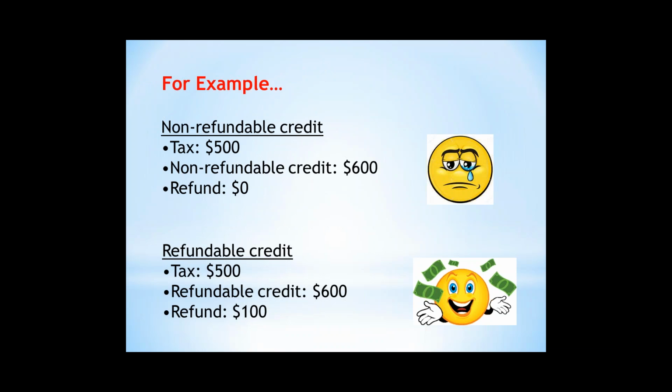Say you owe a tax of $500 and then you're eligible for a child tax credit that's non-refundable for $600. Even though the credit is worth $600, because the amount owed is only $500, you don't receive any sort of refund for that. So you don't go above what's owed in tax. So the refund would then be $0. However, if the person has the tax due and they're receiving a refundable earned income tax credit of $600, the $600 would go first towards the tax and reducing that down to zero, but then the $100 that's left over becomes a refund for the taxpayer.